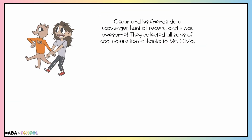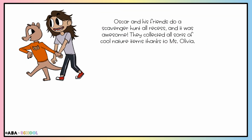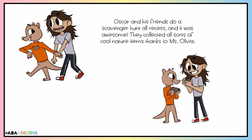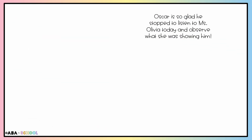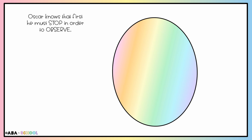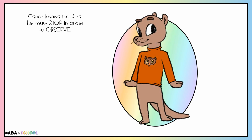Oscar and his friends do a scavenger hunt all recess, and it was awesome. They collected all sorts of cool nature items thanks to Miss Olivia. Oscar is so glad he stopped to listen to Miss Olivia today and observe what she was showing him. Oscar knows that first he must stop in order to observe.